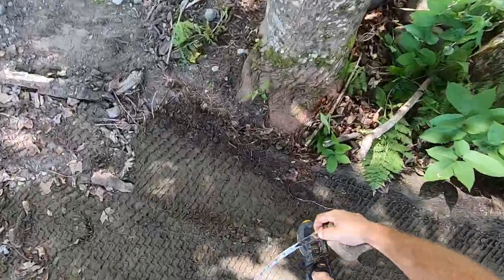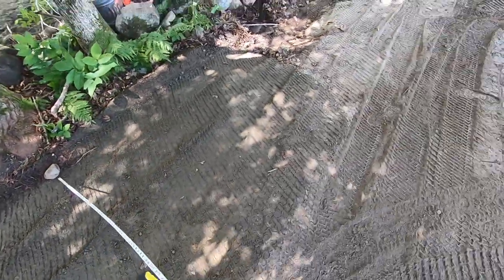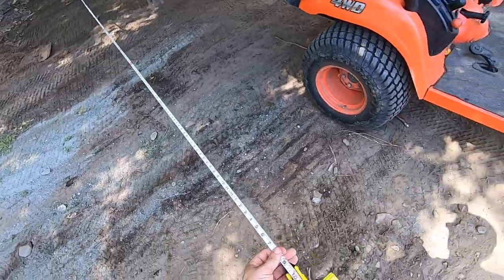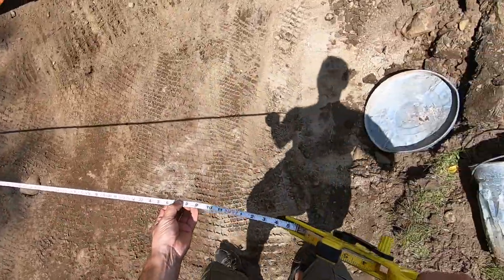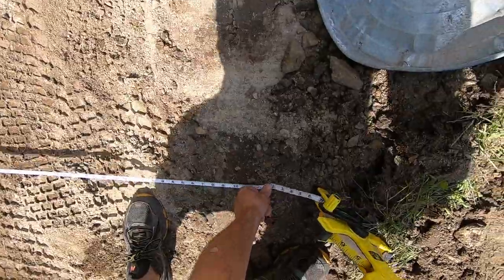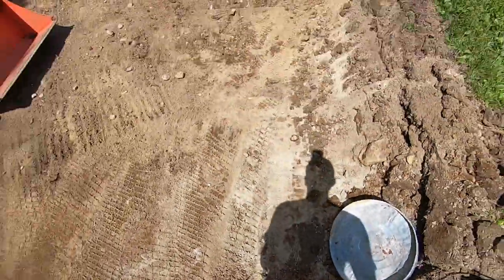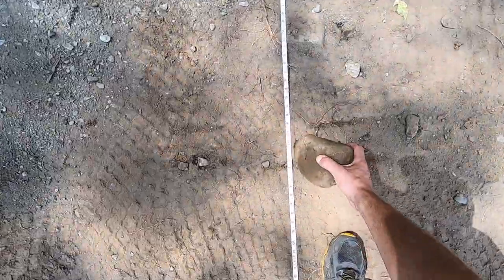Put a stone on this because we're going to want to check 20 feet. I'll put the tape all the way out. I'll have to dig this down just a smidge to get that down a little bit deeper. And 20 feet is right here for the first part.